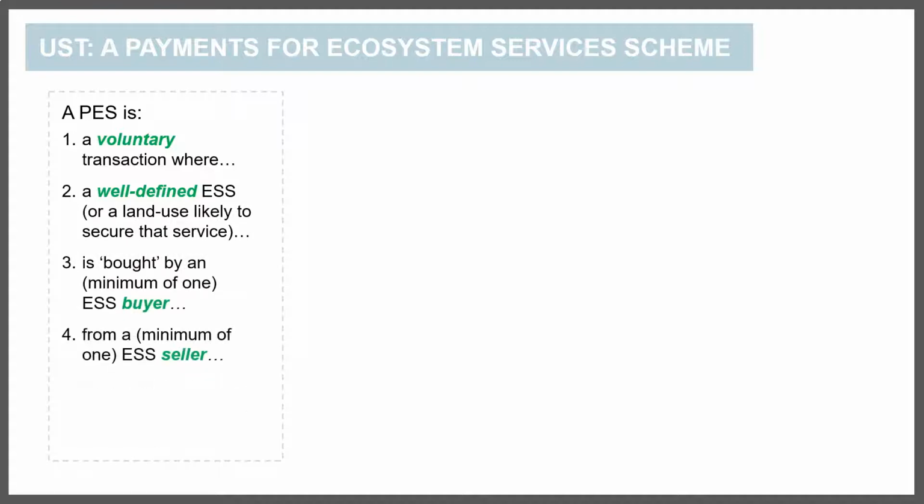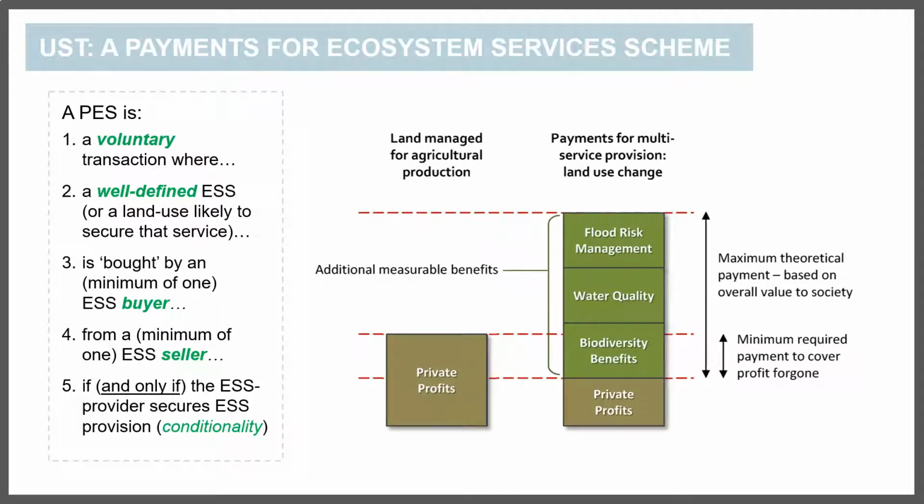So Upstream Thinking, we've always had the idea that Upstream Thinking is a payments for ecosystem services scheme. So very quickly here, the definition of what a payments, or PES, scheme is: number one, it's a voluntary transaction where a well-defined ecosystem service, or a land use likely to secure that service, is bought, invested in, by a minimum of one ecosystem services buyer from a minimum of one ecosystem services seller, typically in our situation a farmer, if and only if the ecosystem service provider secures ecosystem service provision. That's what's called conditionality. And we spent a lot of time during the establishment of Upstream Thinking and other catchment management initiatives looking at payments for ecosystem services concepts and theories. And indeed, Upstream Thinking became a case study in the DEFRA PES handbook back in 2013.